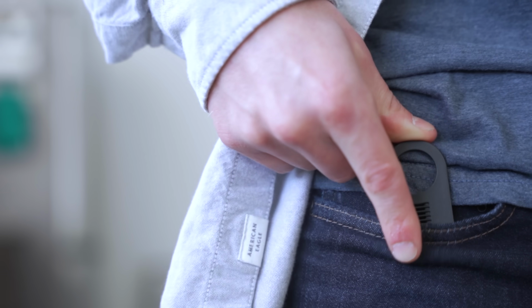If you're the type of person that keeps a comb in your pocket like you're on the show Grease and just slicking your hair back, I mean, this definitely works really well for that too. You barely know it's there. And it's just a nice, simple item that I will probably have forever.